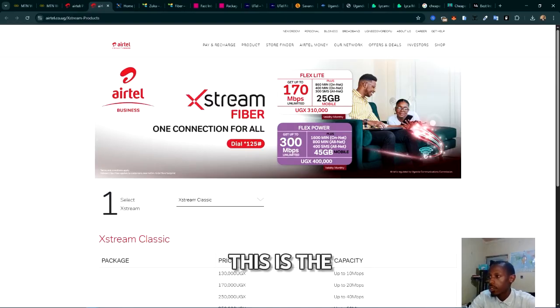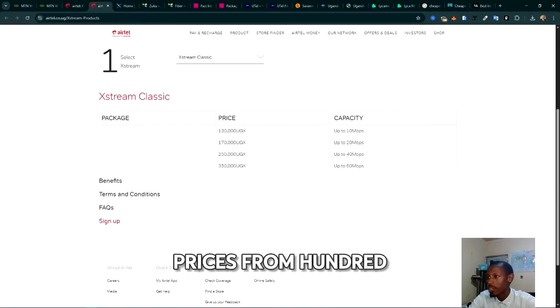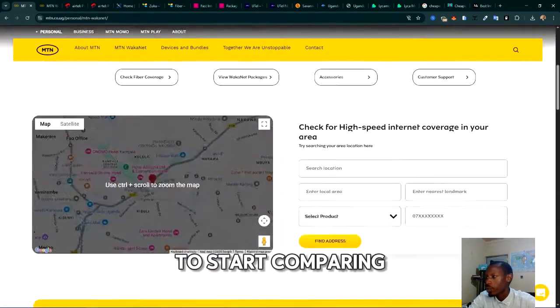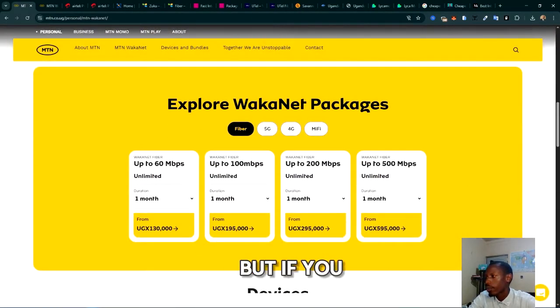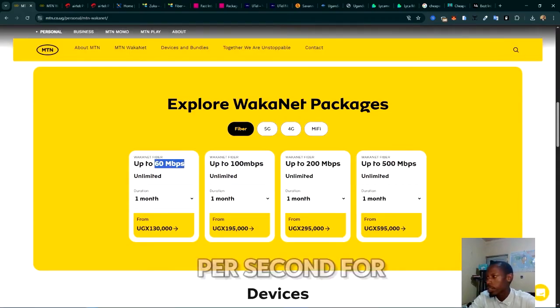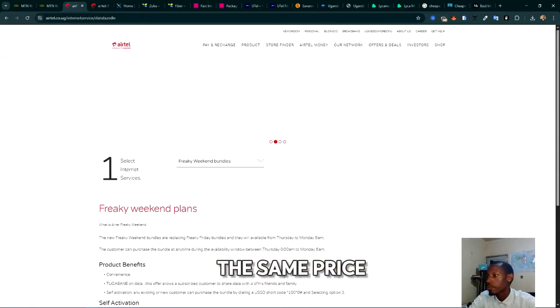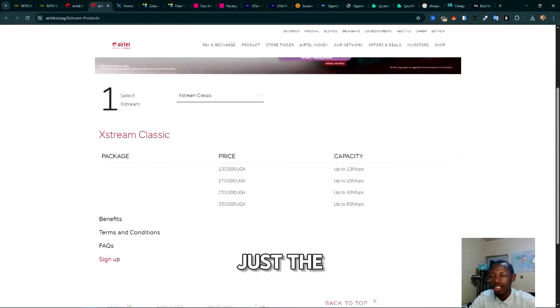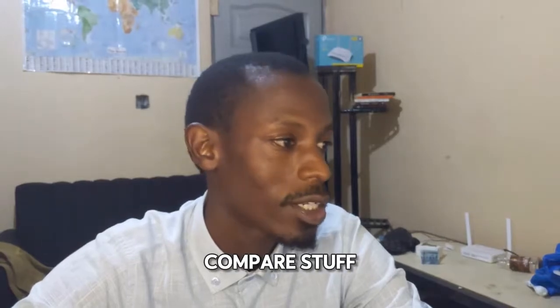So this is the Stream Fiber that we are talking about, up to 170 MBs per second. So these are the prices from 130, basic plan. I wouldn't want to start comparing stuff right now, but if you notice, Wakanda Fiber offers 60 MBs per second for the same price right here. So anyways, that's just the important thing of being able to compare stuff.